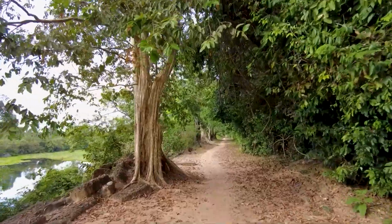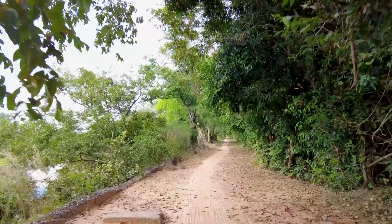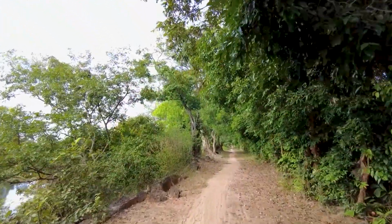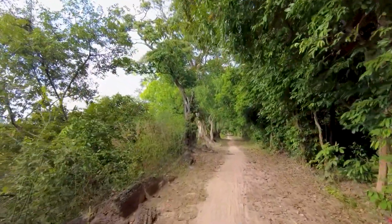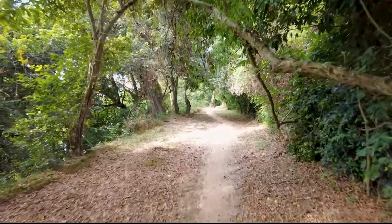The next port of call, or the next stopping point, is going to be the western gate of Angkor Thom. We'll see you when we get there. Well, this is surely very beautiful.